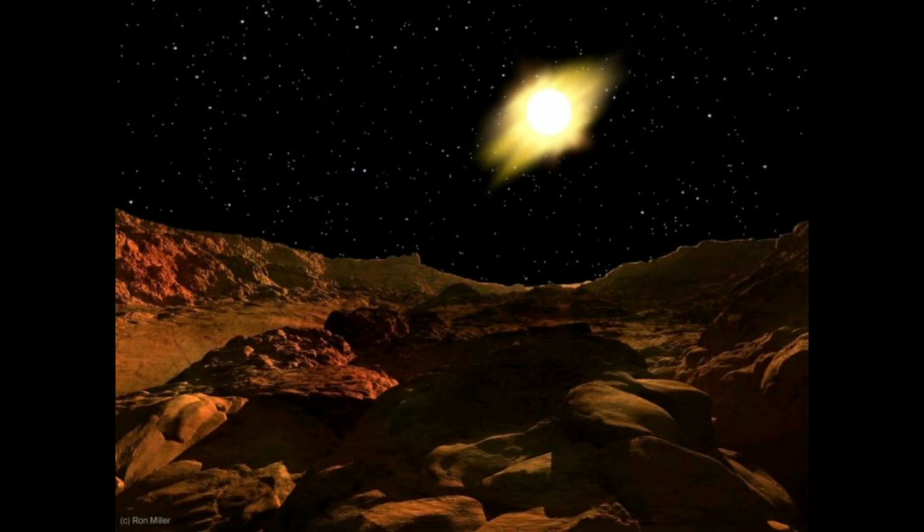Mercury. The sun is seen from Mercury, which is about 60 million kilometers from the sun, or 39% of the distance from Earth to the sun. On Mercury, the sun is about 3 times larger than on Earth.